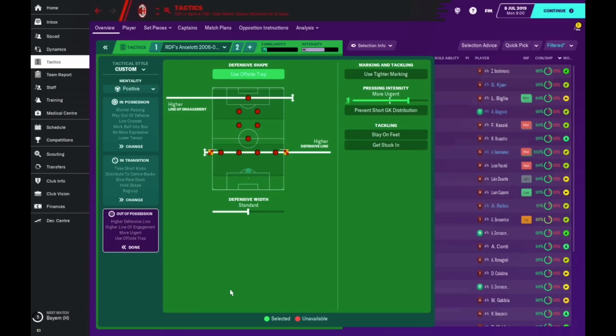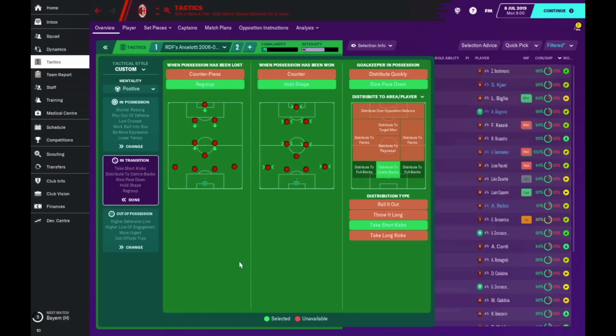We are going to be using the offside trap with the higher defence line. This will cause your defenders to step up, be a little bit more aggressive when defending. We've gone with the more urgent pressing intensity, and with our two central midfielders closing down more, this allows the rest of the team to match that closing down and not allow gaps to appear in the midfield. In transition, I found that Milan both regrouped when they lost the ball and they held their shape on the ball.